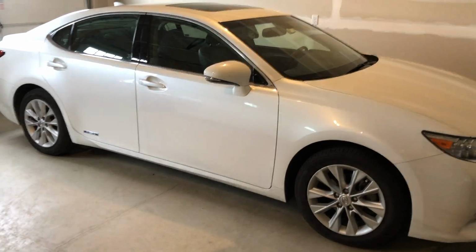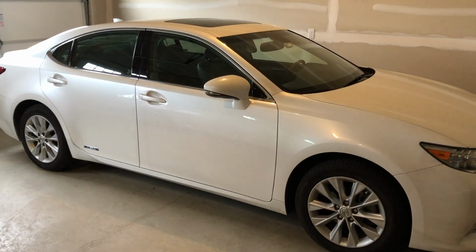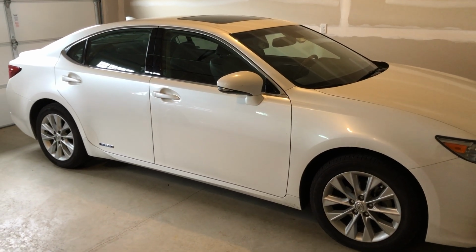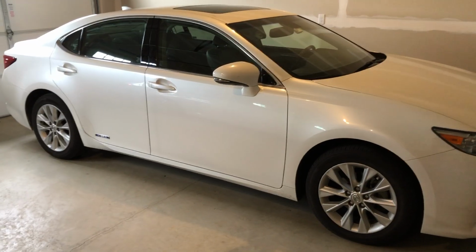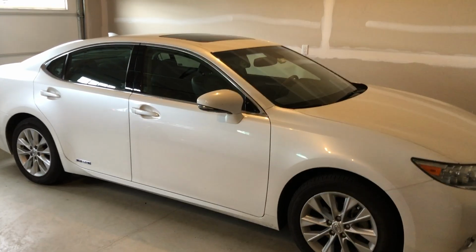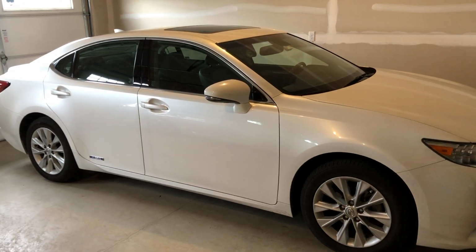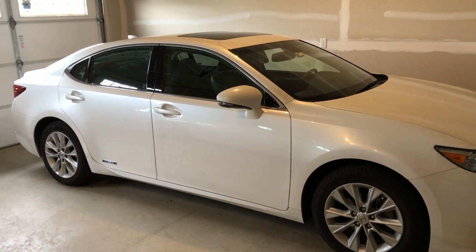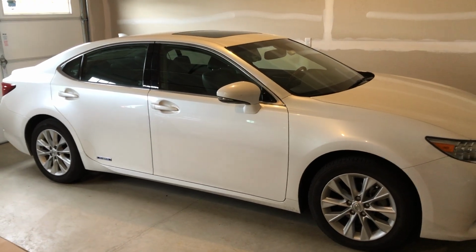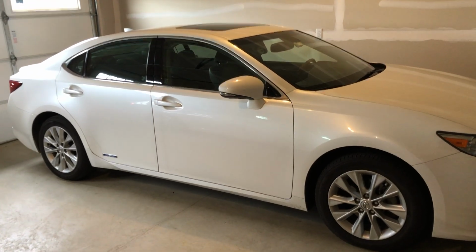The car is rated at 39 miles per gallon, city and highway combined. In the time I've had the car, which is several years, we've averaged 36 and a half. So a little bit below that, but you know, the car's got over 100,000 miles on it now. So as the car ages, I'm sure its battery is not charging to full capacity.